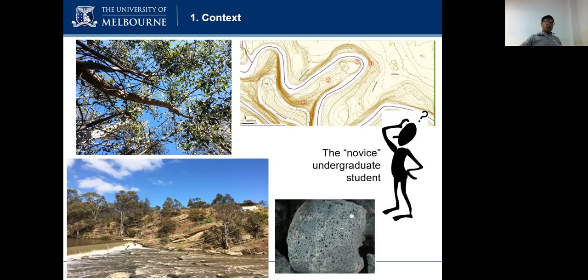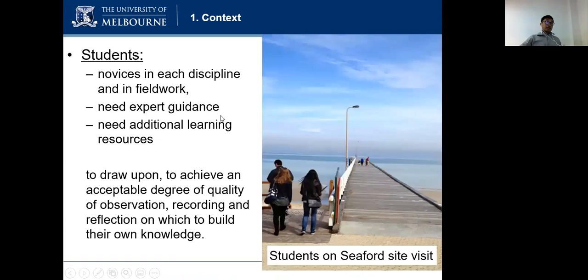All right, so being novices, students need that expert guidance and additional learning resources to draw upon and achieve a good level. We're not expecting them to be experts, but to move on from knowing next to nothing to knowing a substantial amount of natural processes knowledge, and also to be able to apply that. So just a picture of scenic landscapes supplied by students that they get to visit. That's part of the enjoyment and engagement that they get from the activity as well.